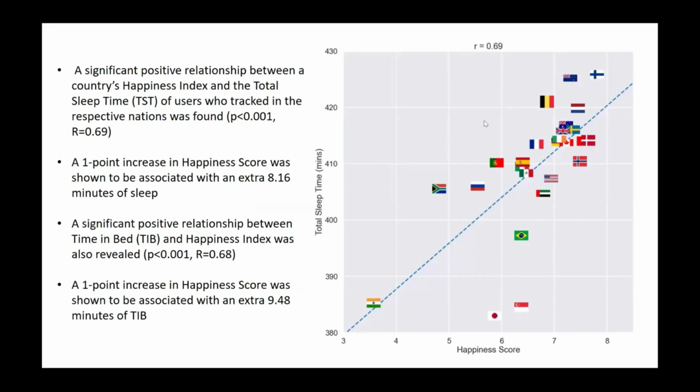So you can see here that there was a significant positive relationship between a country's happiness index and their total sleep time. So we have total sleep time here on the y-axis, happiness score on the x-axis. There was an R of 0.69 that was highly significant. So every 1 point increase in the happiness score was associated with an extra 8.16 minutes of sleep. And there was also a positive relationship between time in bed and happiness index with an R of 0.68, and every 1 point increase in happiness score was shown to be associated with an extra 9.48 minutes time in bed.